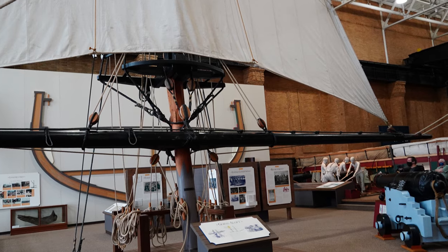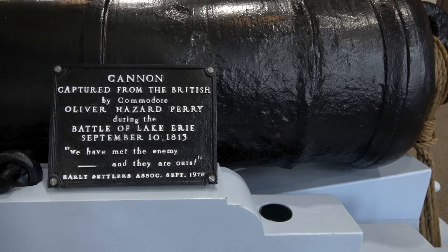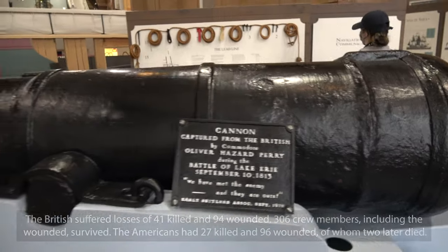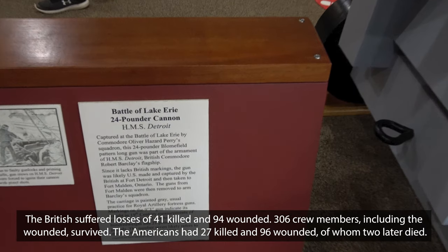Although the crews of the Detroit and Queen Charlotte untangled the two ships, they could no longer offer any effective resistance, and both ships surrendered at about 3 p.m. The smaller British vessels tried to flee, but were overtaken and also surrendered. Although Perry won the battle on Niagara, he received the British surrender on the deck of the Lawrence.